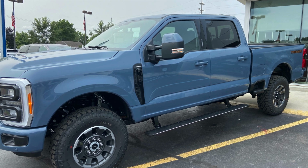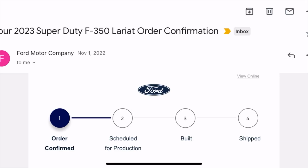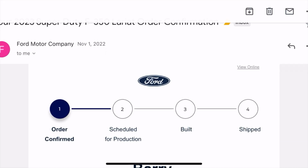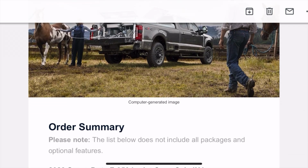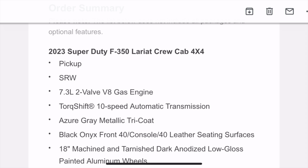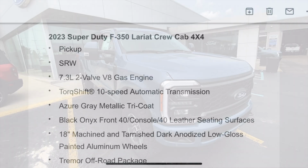Bringing another video to you guys today of my 2023 F-350 Tremor 7.3 liter that I ordered last November. It took about 9 months to come in. I ended up actually going with the exact same truck, but I ended up going with the diesel option. I'm going to give you guys an honest review of my thoughts on this truck that just came in.